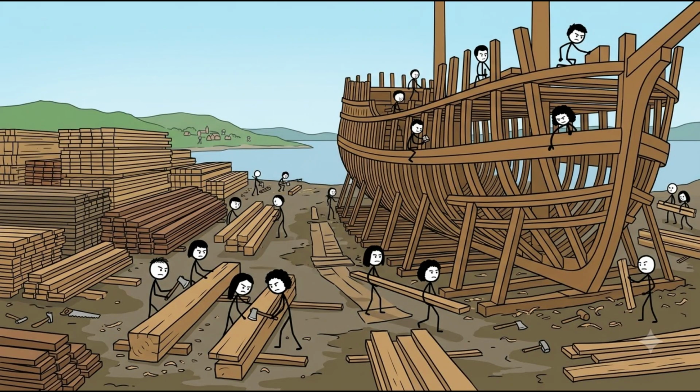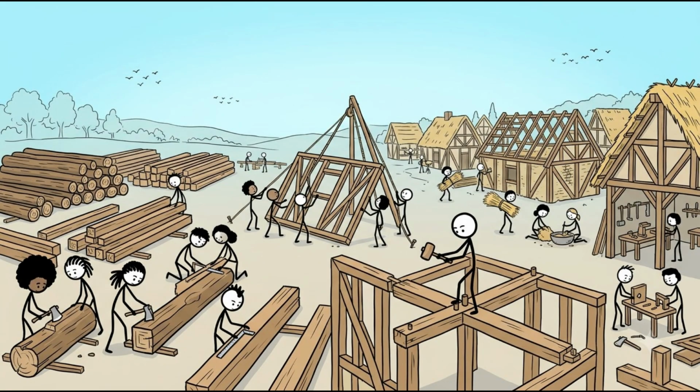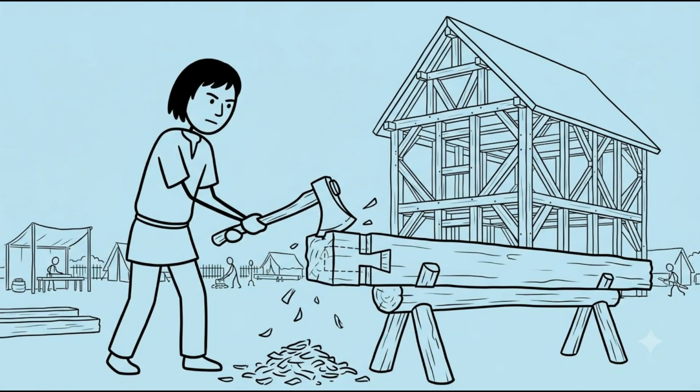Large wooden vessels required enormous amounts of carefully shaped timber. The ability to fell trees and then remove, split, and shape their wood was fundamental to the process. The same principle applied to architecture. Homes, bridges, workshops, defensive structures, and religious buildings all depended on prepared timber. The axe was one of the tools that made many of these transformations possible.